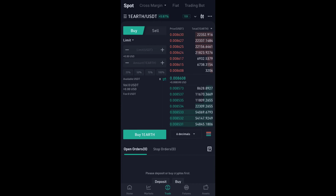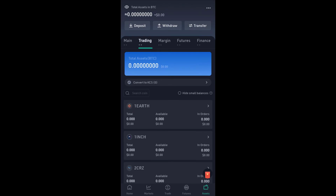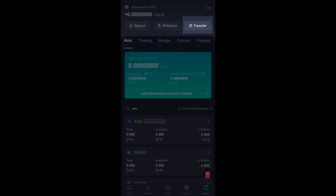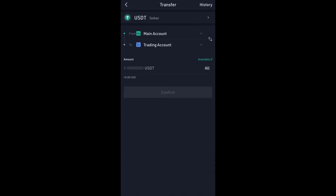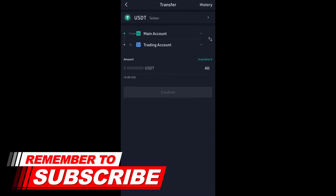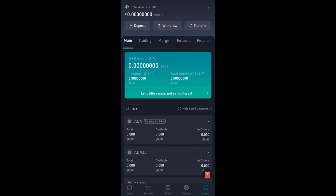You have to come over to your trading account. So if the money is in your main account, you have to click over here, transfer, right? And then let's say it's USDT you would like to transfer. Click on that and then transfer it from your main account to your trading account. So you can think of your main account as your wallet, right? Where the money is just sitting there doing nothing. And then if you want it to actually do something, then you transfer it over to the trading account. That's where you can now start making purchases using the P2P network and all that stuff, right? So that's just what the trading account is.